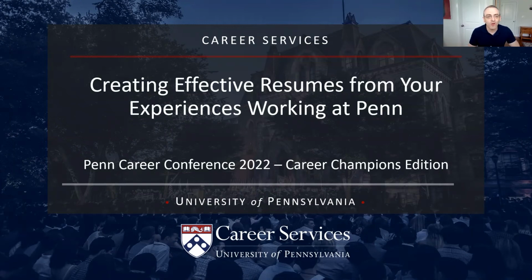Our focus today is on creating effective resumes that are going to be utilizing your experience as a Penn staff member, faculty member, whatever role you play at Penn, leveraging some of those experiences in the way that you want to present yourself in a narrative for the next role that you're applying to. And maybe that role will be at Penn, or maybe it's a higher level role that you're applying to, which will be fantastic. So we're going to talk a little bit about different aspects of the resume as we go through this to make sure that you are positioning yourself and your narrative in the most effective way possible.